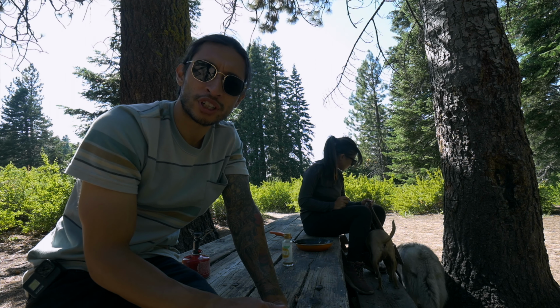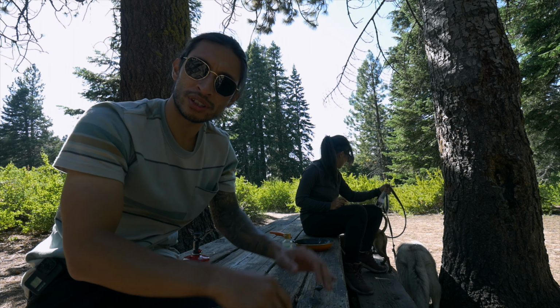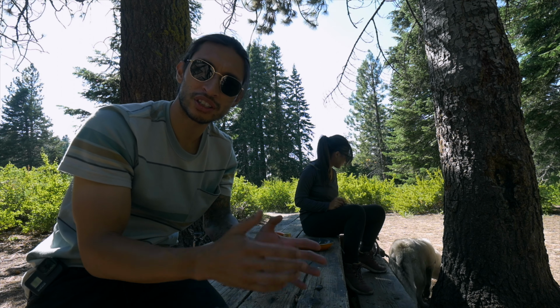Try to get some drone footage on the way out. Saw some cool mountains and trees on the way out, so maybe we can get some cool footage.